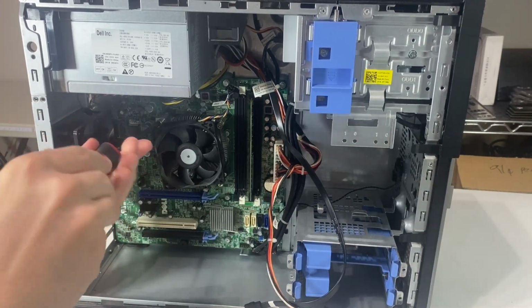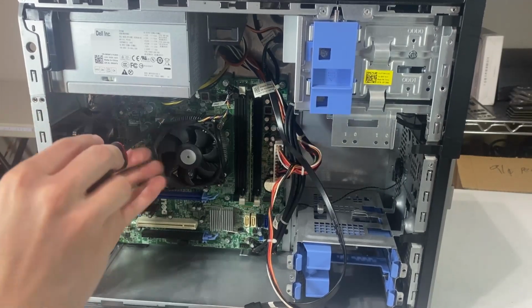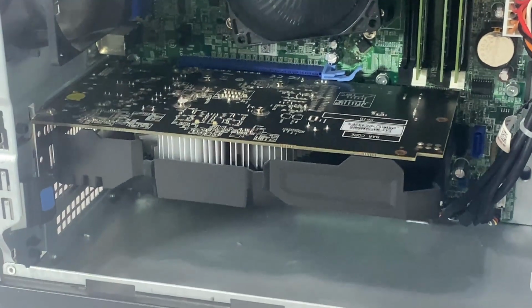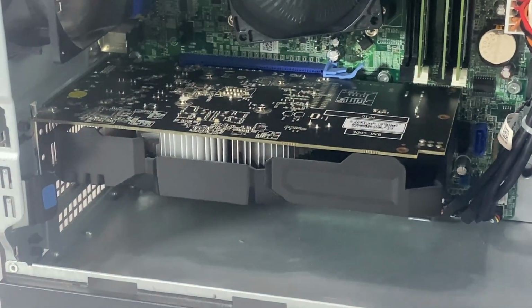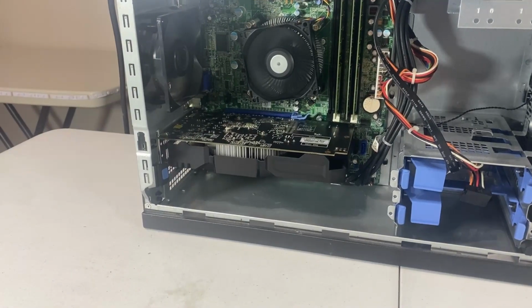Around the same time as I bought this Optiplex, a deal showed up on Hardware Swap where this seller had a lot of graphics cards for sale. I ended up buying a few from him, but in that lot was this PowerColor RX 560 4GB model. He sold me this for only $25 shipped, which is honestly an amazing price.